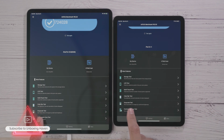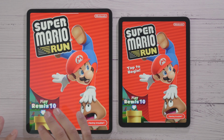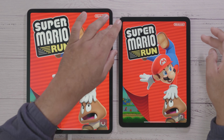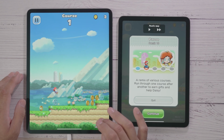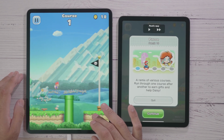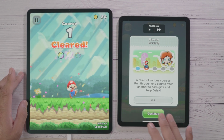Okay, another round for gaming. Let's start up Mario and compare sounds, gaming experience and color. Okay, so far after playing on the iPad Pro, it seems like the iPad Pro is much bassier. It has bass to it because all four speakers are working together.